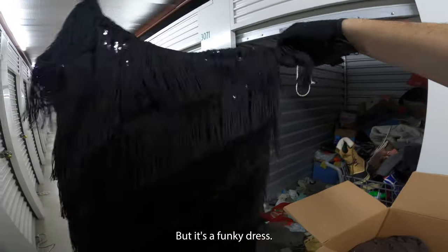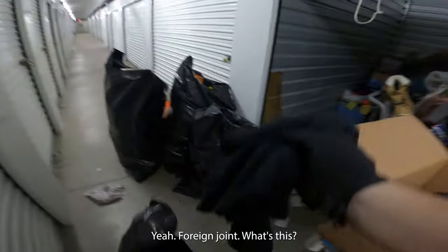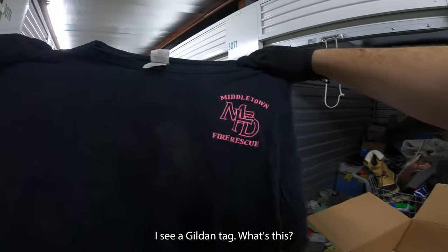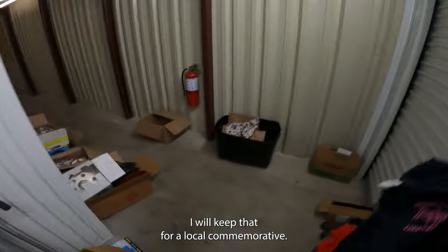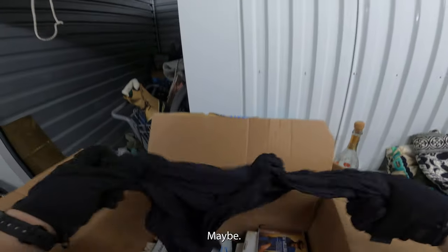That's a funky dress. What's this? Hartford Healthcare. Nah, bone and joint. Now what's this? It's like a shirt with Christmas lights on it. It's funny. I see a Gildan tag. What's this? Middletown Fire and Rescue. Middletown Fire Rescue. That's pretty cool. All right, we'll keep that. It's like a local commemorative. Looks like a cancer awareness event maybe.